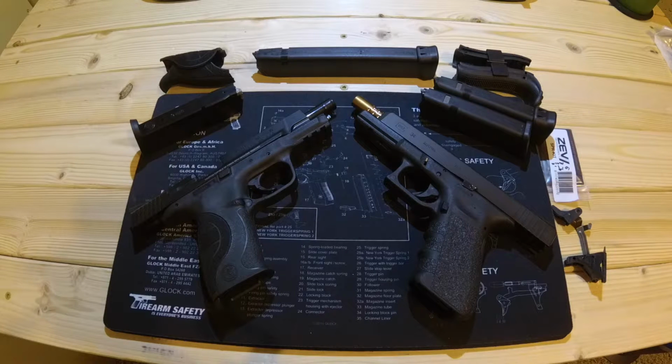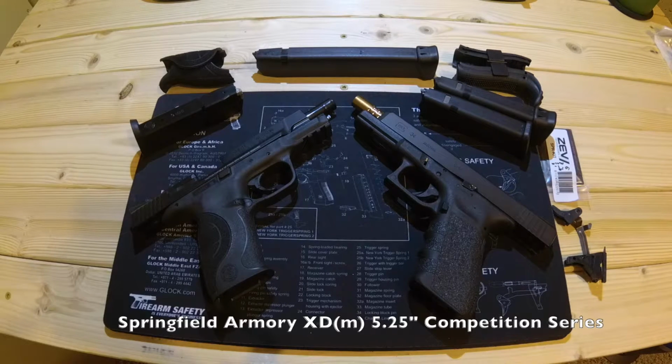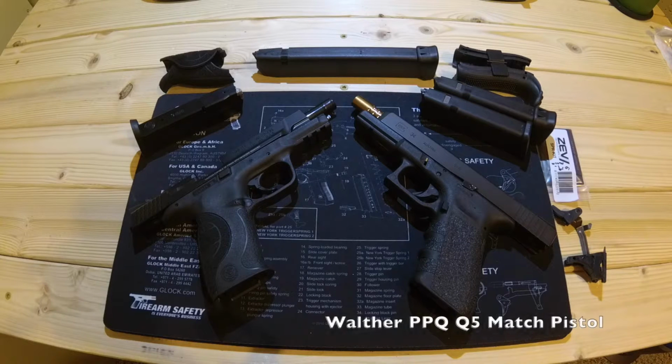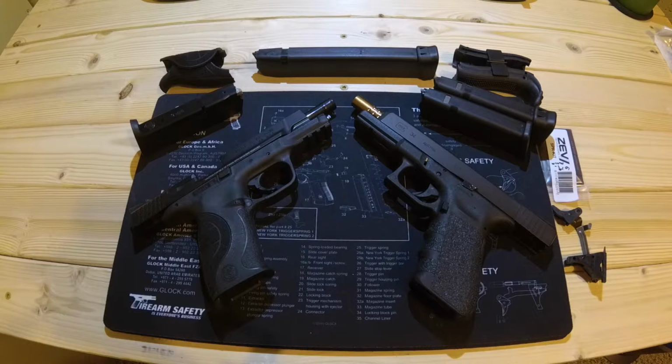Now, there are a lot of other options out there for competition. I don't have all of them, obviously. Another big one, at least in the polymer striker fire family, is the Springfield XDM. I know they've got a specific competition model, and I think it's like the 5.5 or 5.3, something like that. It is very similar to these as well, and I think Walther also has one. I don't know, it's maybe a PPQ or something like that. That's also a 5-inch plus model. So those are going to be a couple of other really good options for you.